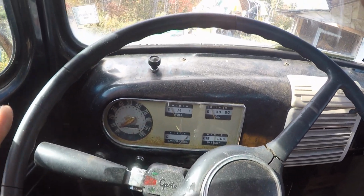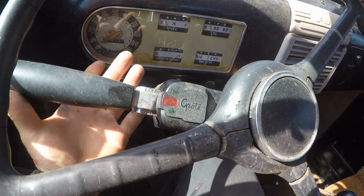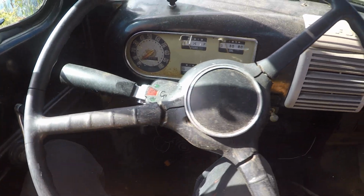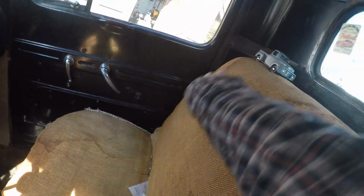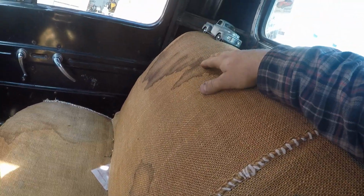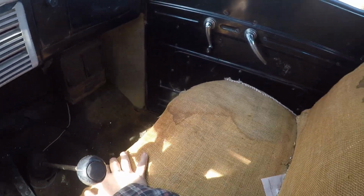So on this truck, some things that we had to do. We have basically just an aftermarket turn stock on it because the originals are super pricey, that kind of stuff. We just got a little twisty knob guy here. Back when we were driving this truck a lot, my dad made some burlap seats out of some old coffee bags. They aged really well and they've held up really, really nice.